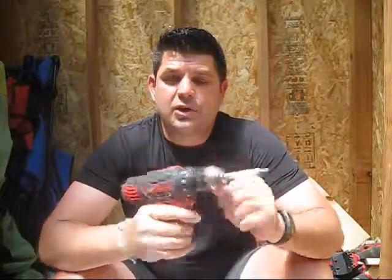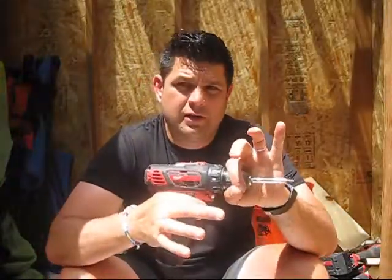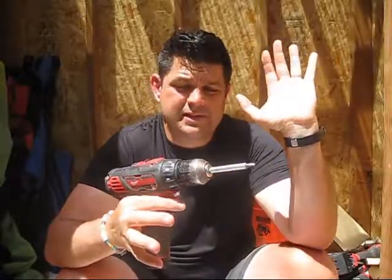And the numbers vary, it could be from like 1 to 10, or this one's from 1 to 20, and each one basically is either an increase or decrease in the amount of force it's going to use to tighten that fastener. And once it reaches the amount of force, it'll actually stop. So on one, the lightest setting, I can hold on to this, hit the trigger, and it'll go, but it needs that resistance, it'll stop.